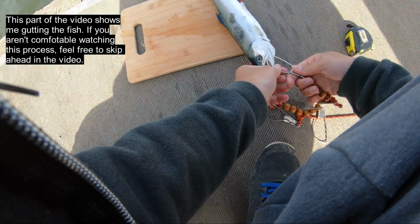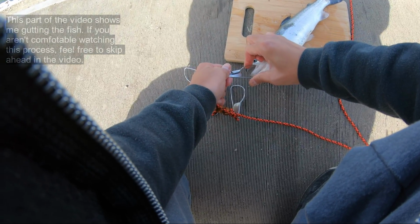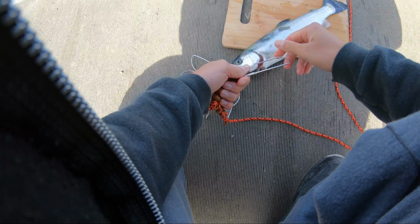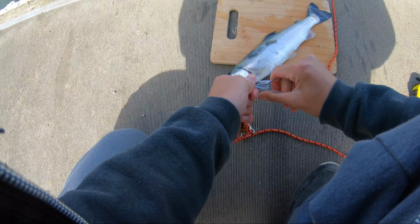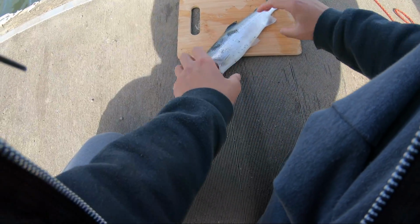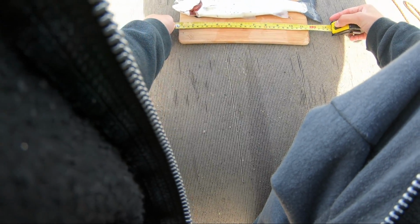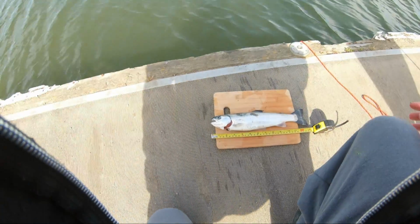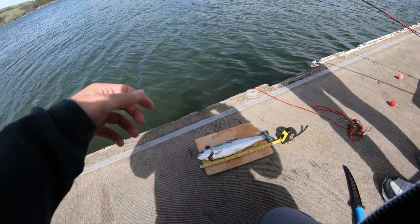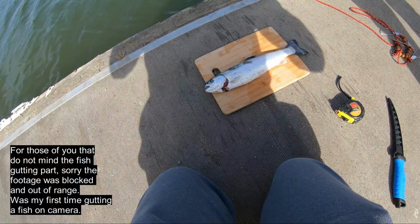Literally ice cold, man. Get a couple pictures with the sky. It might be actually, yeah. Oh, about 13. Looks like about 13-ish. Hey, that's not bad. All right. Yeah, that thing definitely looks like a steelhead, dude.